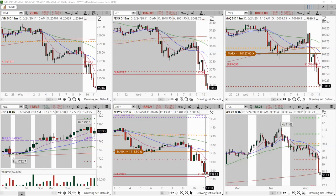We just need to knock down this support zone in Russell. If we knock down this support in Russell, we are going to have that velocity for the downside into the 1380 and fingers crossed 1370. Like I said, I'm going to keep one lot for a swing with no management.